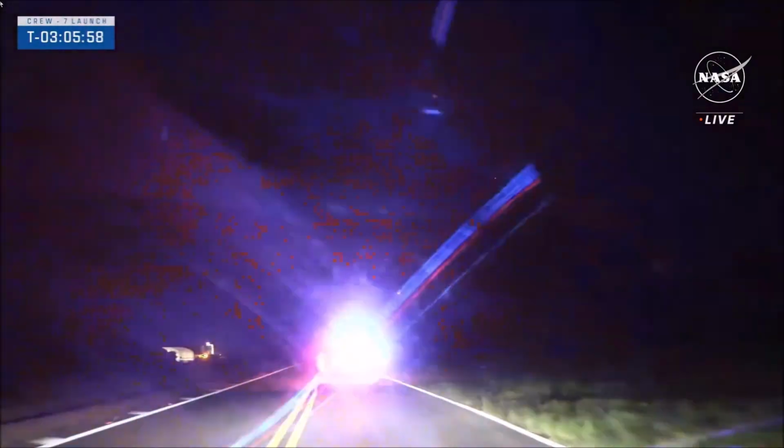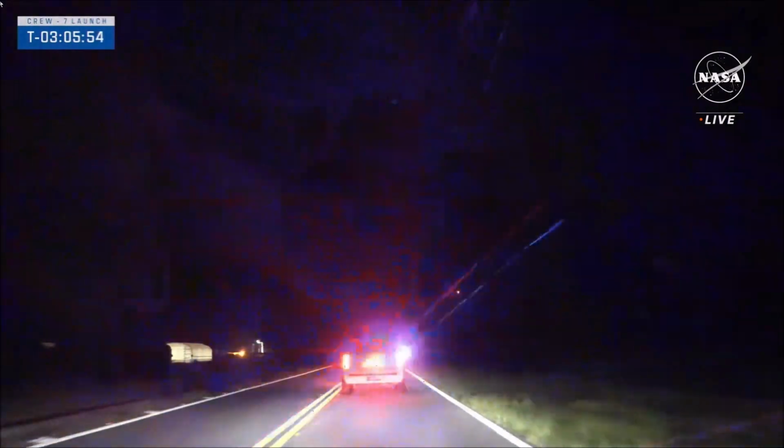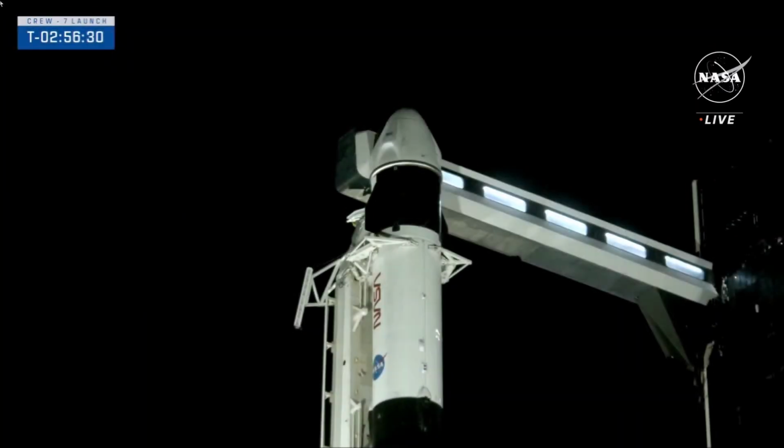It is a clear Florida night. Winds are calm. We are 95% go in terms of weather. You're looking at the top of the Falcon 9 rocket. You see the Dragon at the very top. And in just a little bit, we'll see the astronauts walk across that crew access arm and into the Dragon.